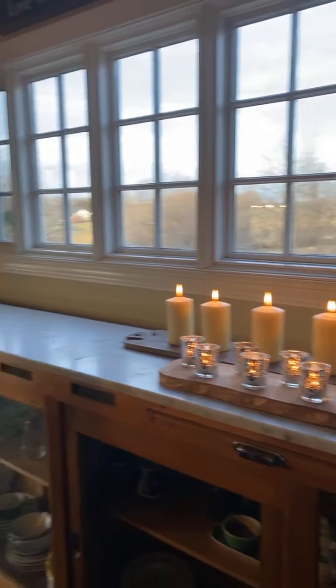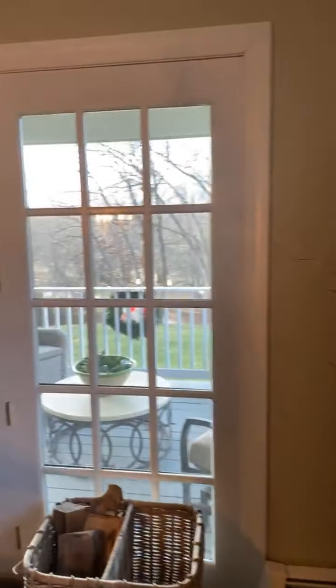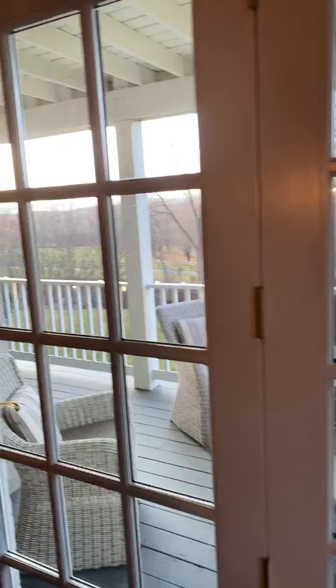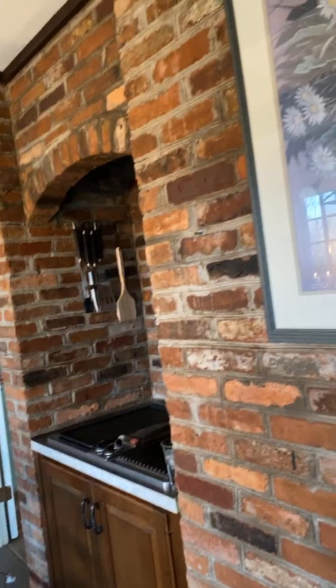So anyways, let me take you around to the first table. And you can see I've got magnolia out there, kind of keeping with the green. We have the white lights. And I'm going to plug in my phone. I got to plug in my phone because it's about to die.